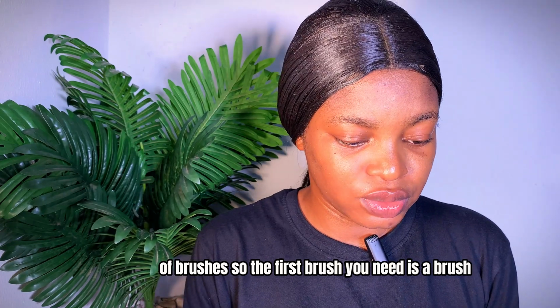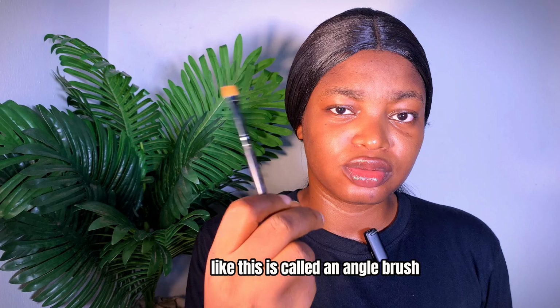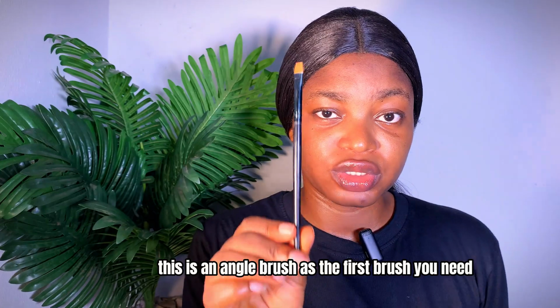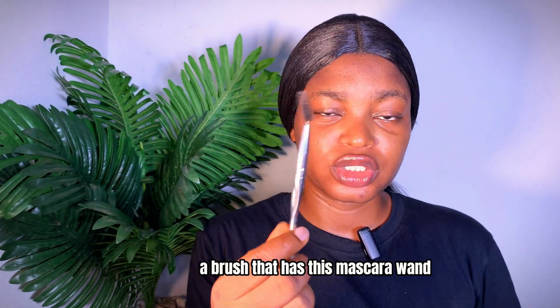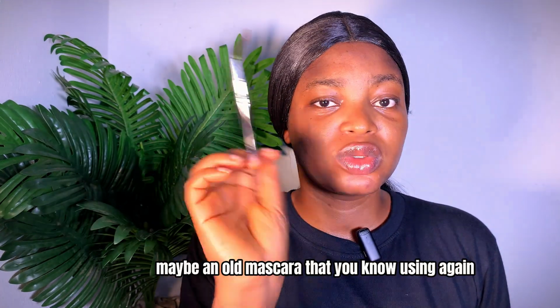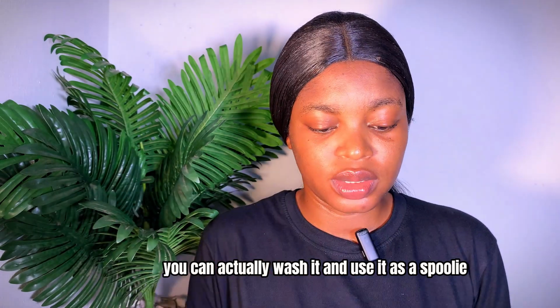So the first brush you need is a brush like this. It's called an angle brush, which is used to highlight your brows. This is an angle brush. That's the first brush you need. You also need a spoolie brush, a brush that has this mascara wand. And if you actually have a mascara, maybe an old mascara that you're not using again, you can actually wash it and use it as a spoolie.